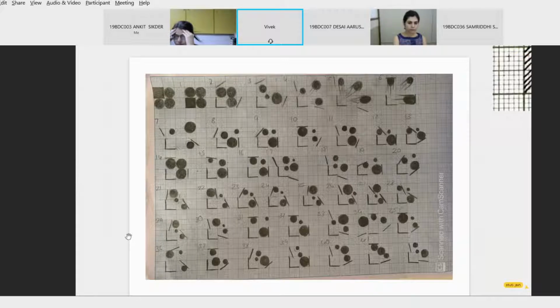I tried putting it in a positive direction this time. Last time it was going downwards, but I tried making the circles go upwards, like burst out upwards, so that there's a sense of growth and progress taking place. And I tried it in different ways. I tried adding action lines to show that it's in motion, and I also tried without action lines to keep it clean. So these are the ones I did till now.